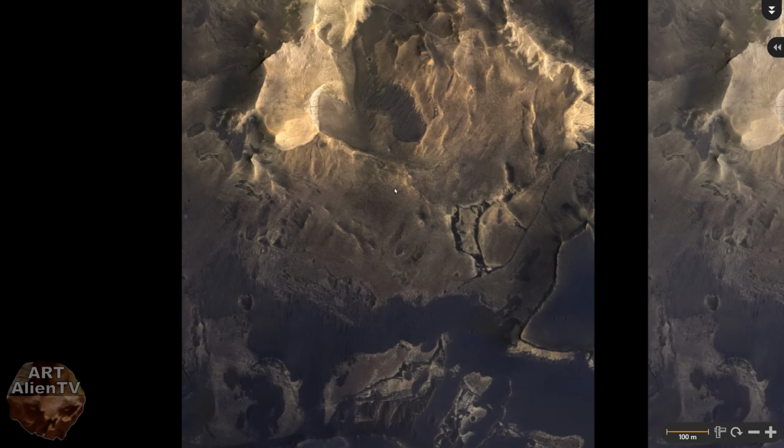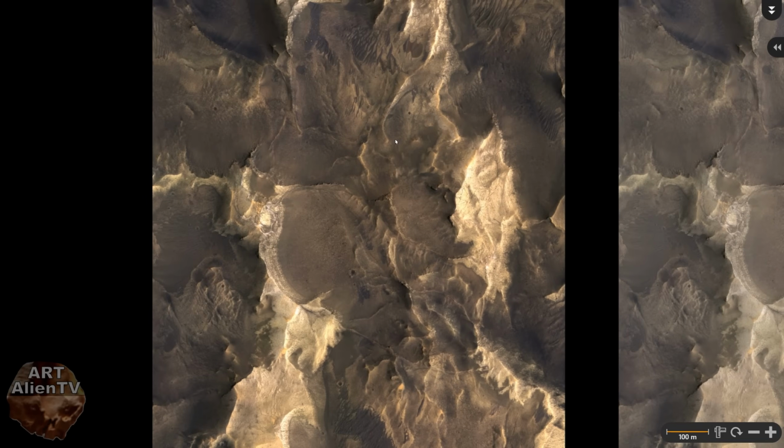It doesn't necessarily take images looking straight down. It takes them at an angle, so you can see slightly across things as well as down onto them. The phase angle, it's called.